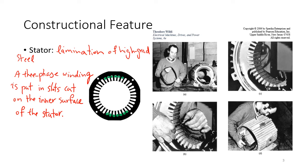Or for the other phase, for example, a more realistic view of how they really wound the stator, you can see it here. They put the wires inside those slots. I hope it's clear from where you are seeing that they put the wire inside the slot. And one thing you can see is that the winding is somehow distributed for each phase. There are reasons for doing that.